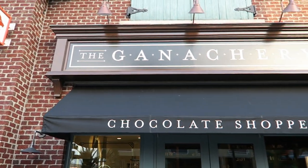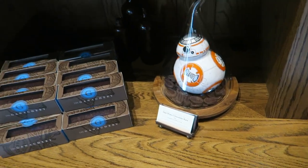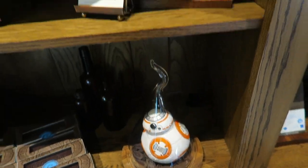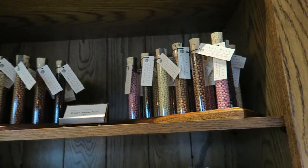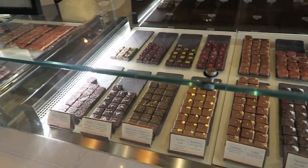It's the Ganache-rie chocolate shop. The handles are spoons. Whoa, Star Wars chocolate bar is $16. I'm out for that. Chocolate pops. 16 different flavors here. 6 in dark chocolate, 6 in milk chocolate, and 4 in white chocolate covered in dark chocolate. We're going to sample the chocolate chipotle pepper.